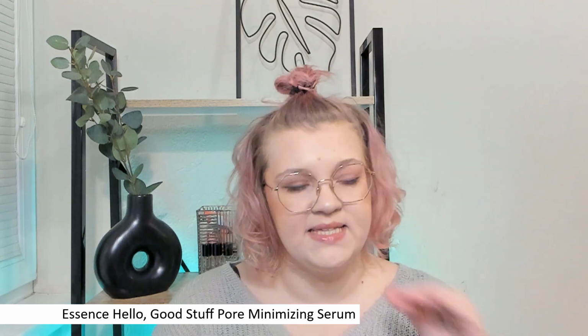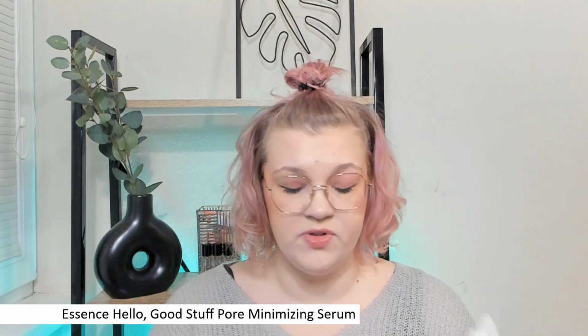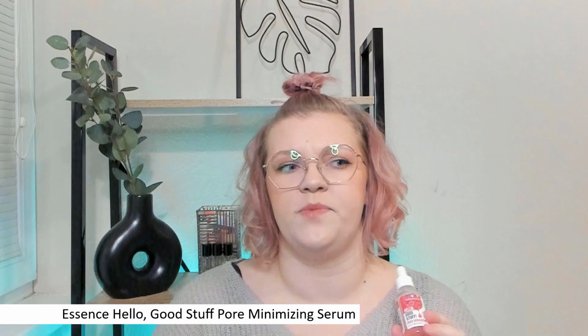Essence has a consistently very good texture in their serums, so this one is no exception. It is very lightweight, just a tiny bit sticky while it's sinking in, but once it sinks in, you never knew you had it on. So it is very nice in texture, very lightweight, very easy to mix with other products, and I've actually been using this very often and also traveling with it because it's, again, a great one and done serum.